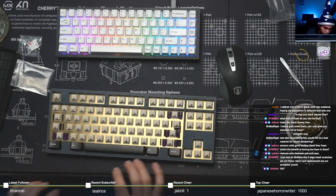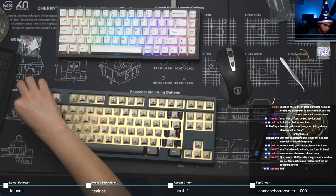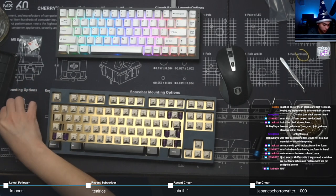All right, I'm gonna put away the rest of these screws. And we'll get to putting on more keycaps.